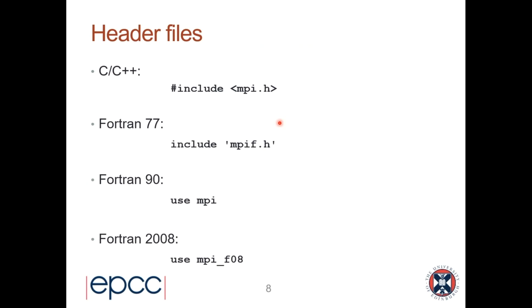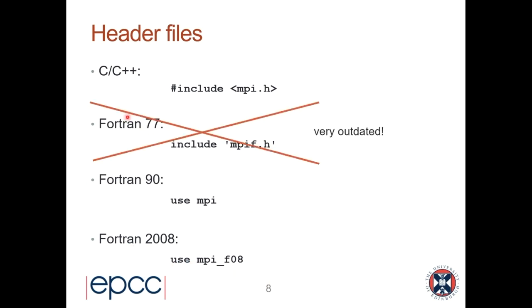Okay, first piece of code, MPI library. You have to therefore include header files, which include lots of prototypes and definitions and magic constants. C++, I'll come back to the fact this doesn't include MPI.h. Fortran 90: use MPI. Fortran 2008: use mpi_f08. You should not be using this. This is very outdated. Now, we should really be using this standard, but for historical reasons, almost everyone who writes MPI uses what I call the Fortran 90 standard, use MPI.